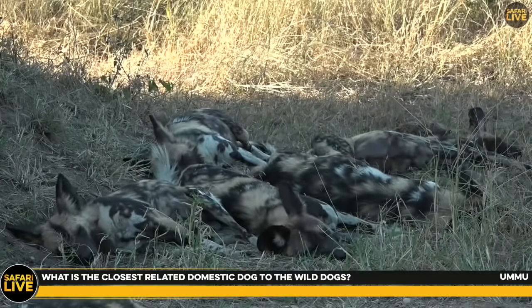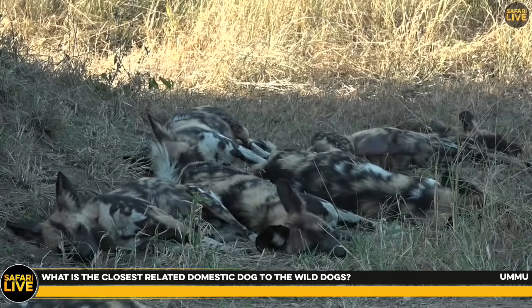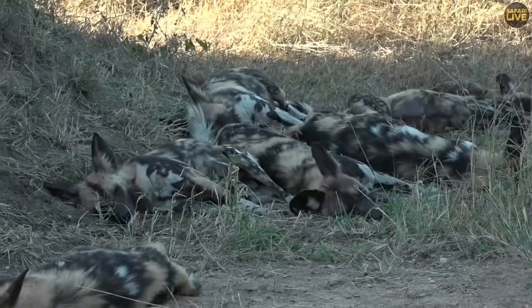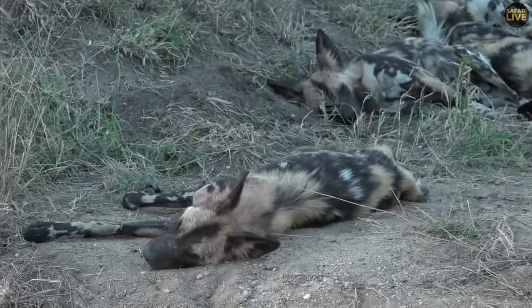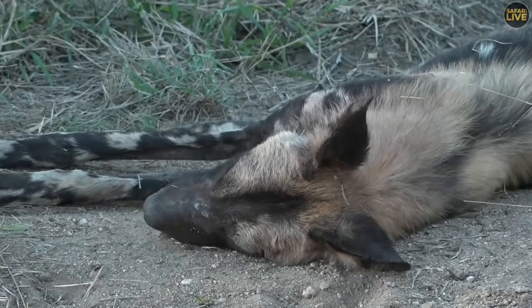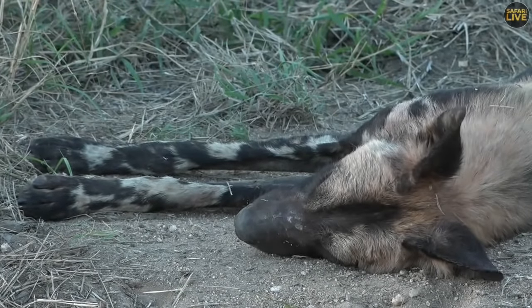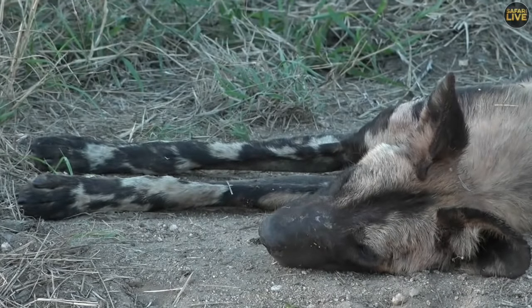Oh, you're asking about the closest related domestic dog to a wild dog. Wow, that is a good question. Well, the proper answer is I have no idea, but looking at them, I would think that they must be fairly closely related to things like German Shepherds and Alsatians, and a little bit earlier I mentioned the Belgian Malinois, if you know of that breed, which we use for a lot of anti-poaching patrols out here. Quite similar in shape, just maybe a touch smaller in terms of build, but very similar in terms of head shape and the way that they've been put together. So I would assume it's one of those, but I honestly couldn't tell you for sure. There are so many different breeds out there, many of which, of course, have been manipulated by man breeding them for specific roles.